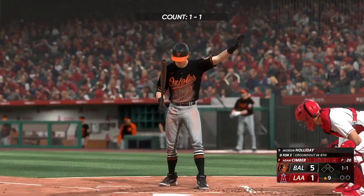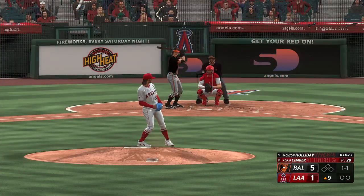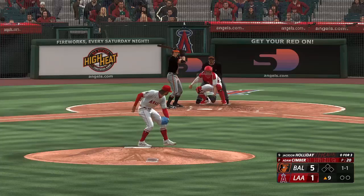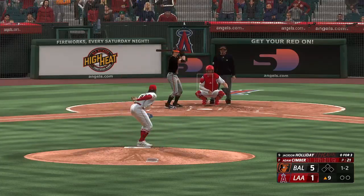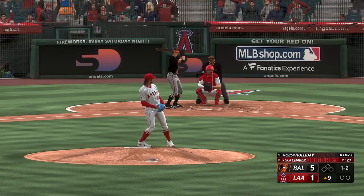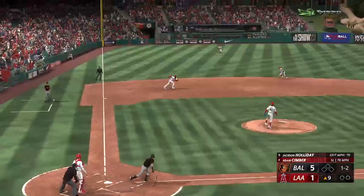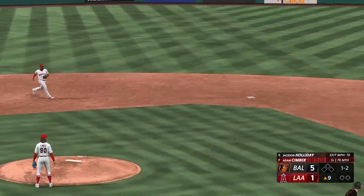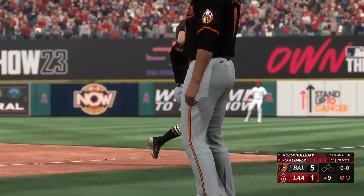Welcome back. All set to start the ninth in this one. Here's the second baseman, Jackson Holliday. Swing and a miss. And the count is 1-2. Good late sink on that fastball. Out of the hand, looks so good. And then by the time it gets in the hitting zone, hard to get the barrel to it. To third. Tosses across to first. Now one gone in the ninth.